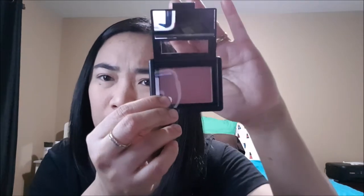Let's try to check the color. Ganitong kulay niya. Medyo meron siyang parang sheen. Try ko lang. Pwede din siya parang pang contour. Maybe. Ganyan siya. Ganyan yung color niya. Ayan. Ganyan. Medyo madilim kasi yung ilaw ko dito.